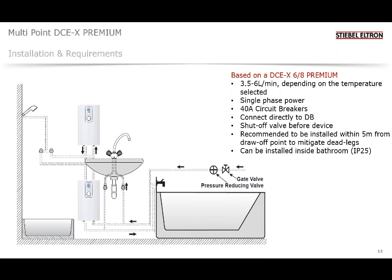The big reason for installing it within 5 meters is because of the lower flow rates. It might take some time to get to the point, so you don't want people opening the mixer, closing the mixer, opening the mixer, and after a while you get a rush of cold and hot water the whole time.